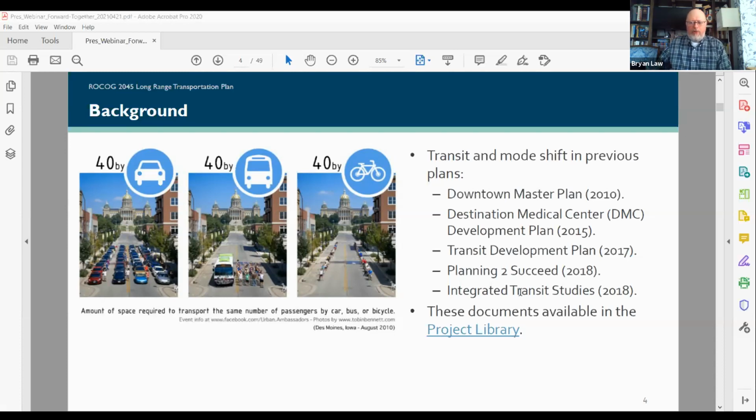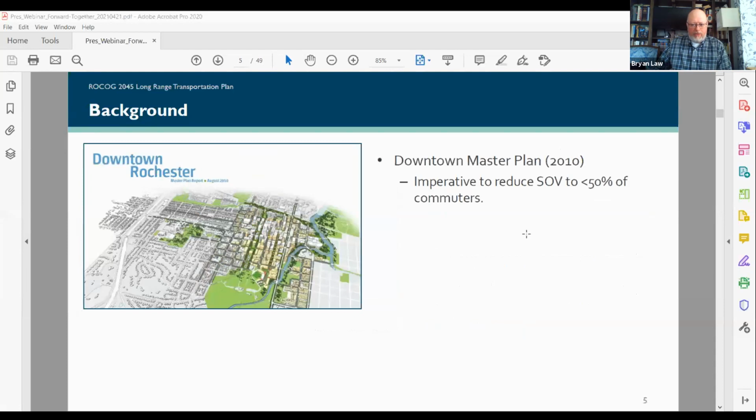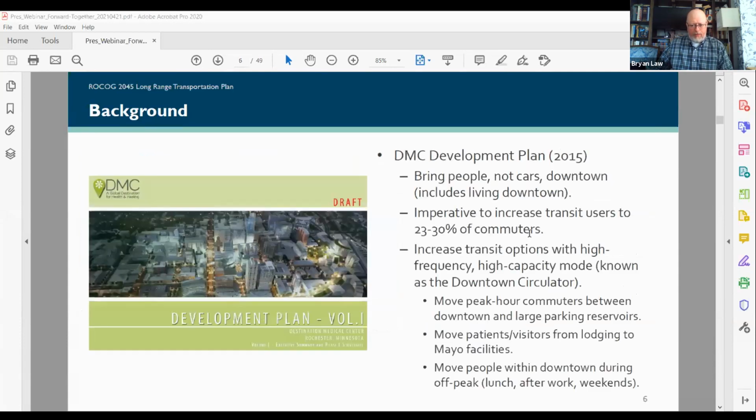So that started really with the downtown master plan in 2010. This plan recognized the need to reduce single occupant vehicle travel to downtown to less than half of all commuters. Then in 2015, the DMC plan was adopted, and it continued that idea of the mode shift and really emphasized the idea that we need to bring people and not cars into downtown. And that does include having people live downtown, not just working there.